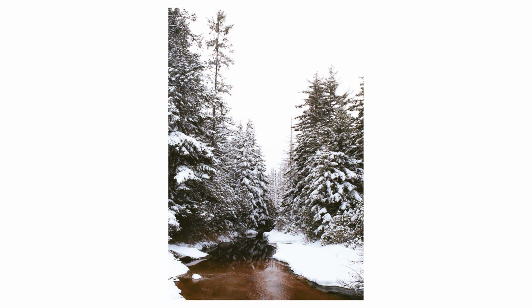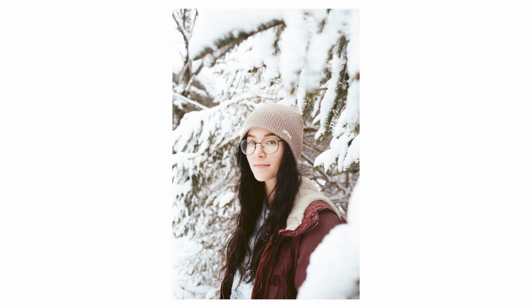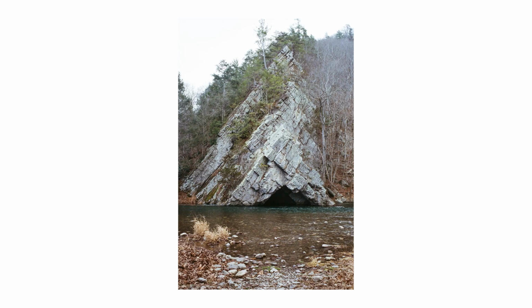I really like the moody tones on the trees. I really like the contrast between the snow and the landscape, really how that tannin colored water looks. I think it looks great. The product out of the camera doesn't really bother me. It's more so the contrast that I love the most.